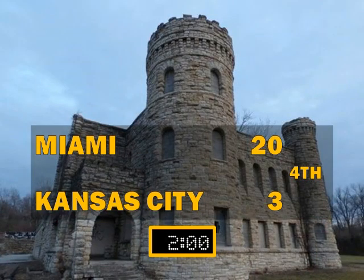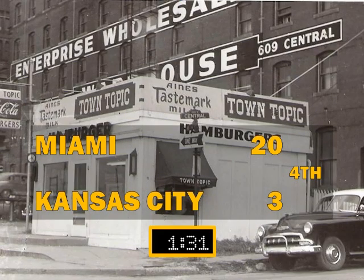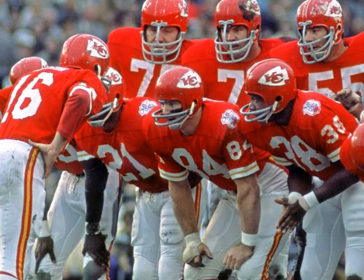Dolphin football action will continue in just a moment. The score: Dolphins 20 and the Chiefs 3. 1 minute and 31 seconds left to go. Time is back in. Dawson talking to his teammates in the huddle. They use that backward open face huddle.